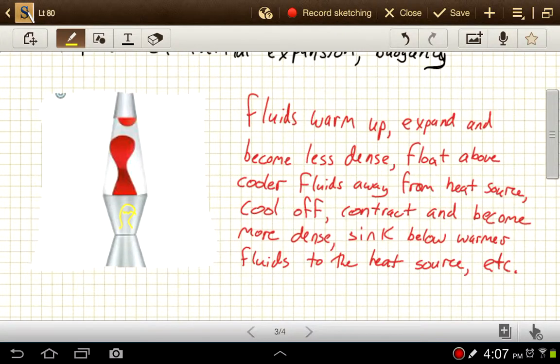And it expands so much, in fact, that its density decreases. Whenever something expands, it has the same mass but a larger volume, so its density is going to decrease, and it's going to become less dense than the water surrounding it. So that lava, that wax stuff, is going to float up toward the top, because it's less dense than the water around it. There's a net force upward caused by the interaction between the buoyancy force upward and the weight force downward.